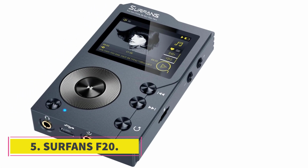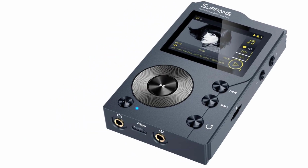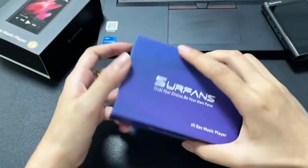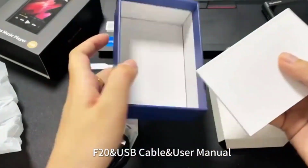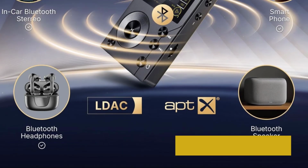Number 5. SURFANS F20. The SURFANS F20 has gained a bit of a cult following. It's a high-resolution MP3 player focusing on those who keep their music library on an SD card rather than using lossless streaming apps. It's an old-school audiophile DAP that offers much value for money and is one of the top players on our best cheap DAP list.